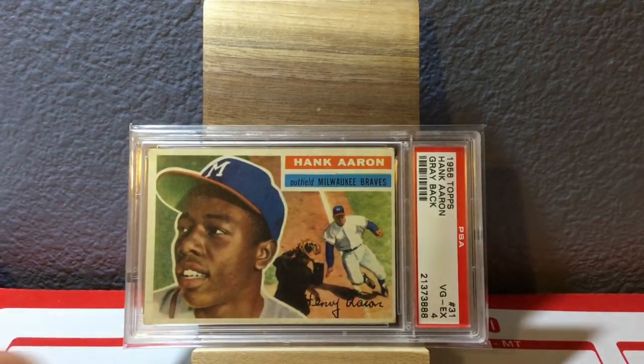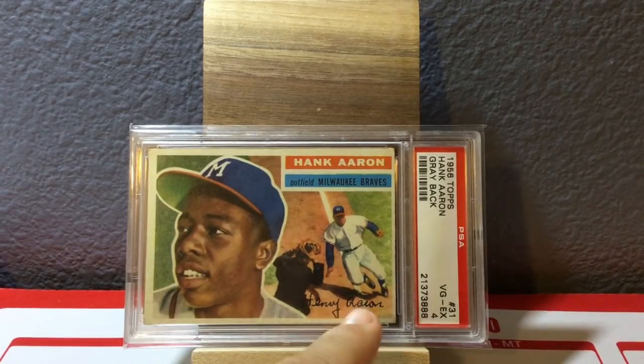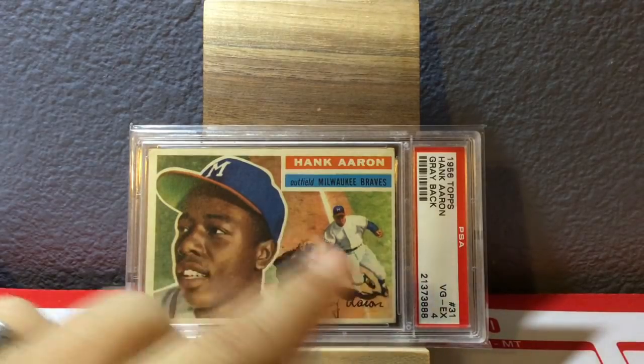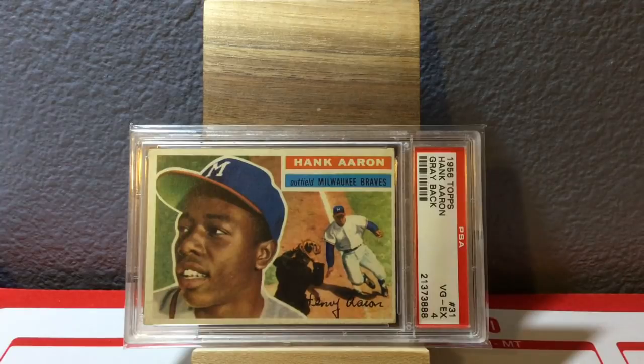There's the Hank Aaron, 56 Topps. I know it's widely known, but that is not Hank Aaron. That's actually a picture of Willie Mays sliding, and Topps took it and airbrushed a Milwaukee Braves uniform on Willie Mays, but that's who that is. So you really got a 2-for-1 here, Hall of Famers. You got Hank Aaron picture and a portrait, and Willie Mays sliding into home. So that's a 4 on that one.